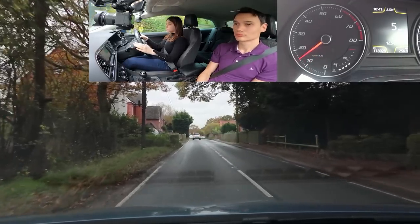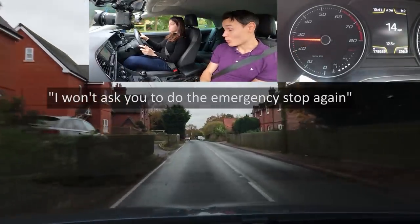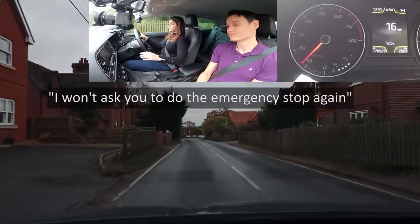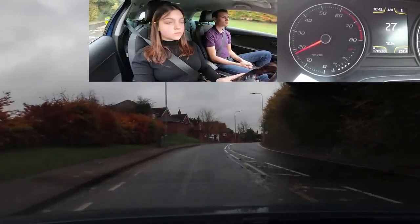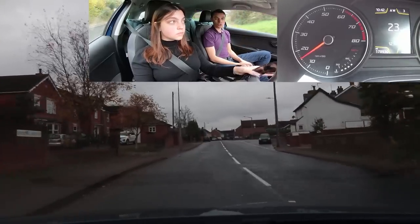However, there is a minor for this emergency stop because she doesn't check both blind spots before moving away, and as we're not next to the side of the road, before she moves away, she should check both blind spots. And if you find a safe place on this road to pull over, if you could please.